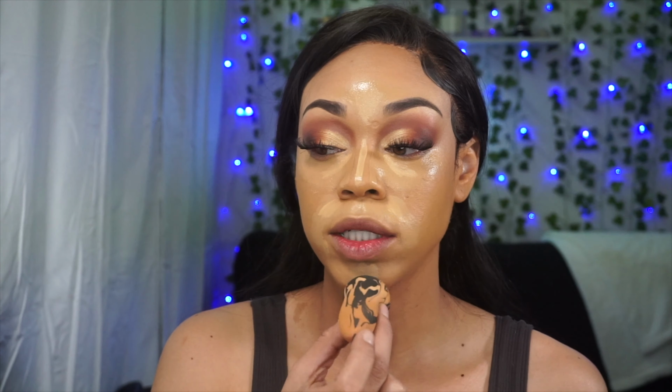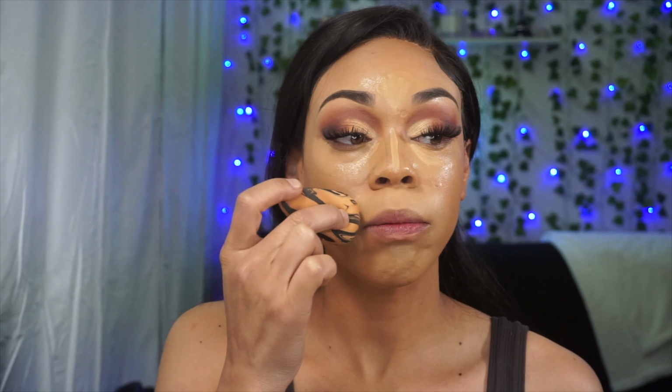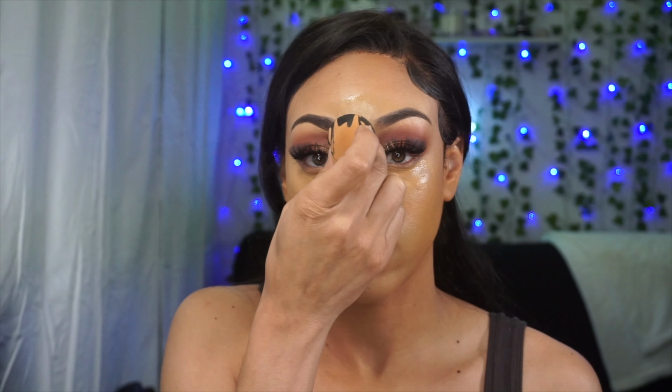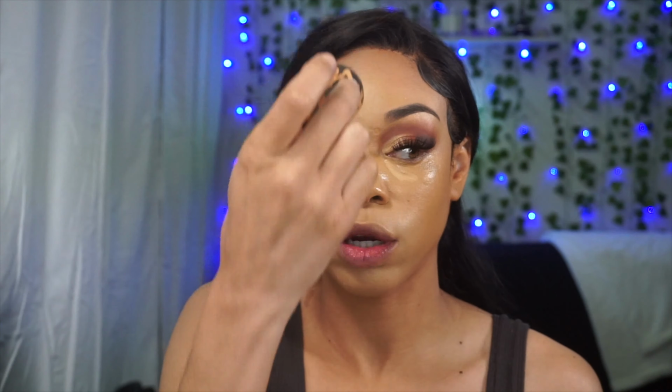Okay, so concealer has been drying down now for a good, maybe 5 minutes at least. So when I blend out my concealer, I definitely like to start with my chin first, and then I'll go around the mouth. See, adding the concealer to the bottom of my mouth just makes everything blend in much better. I just feel like I don't have a dark mouth.